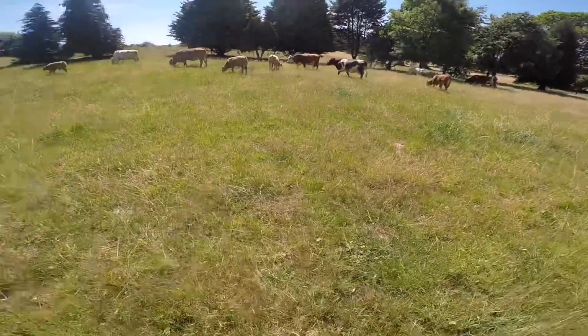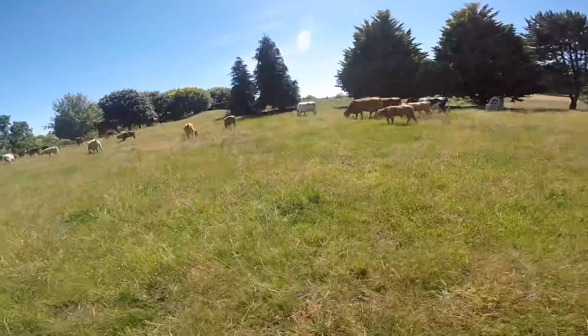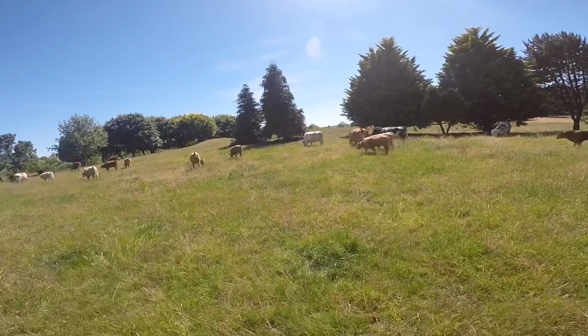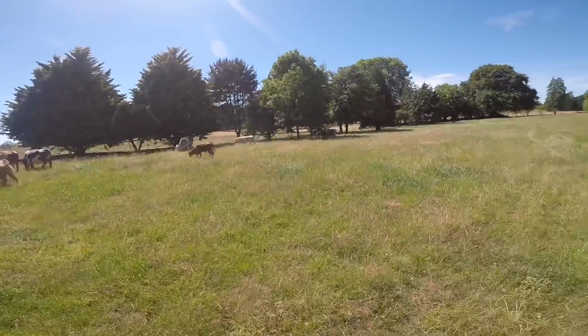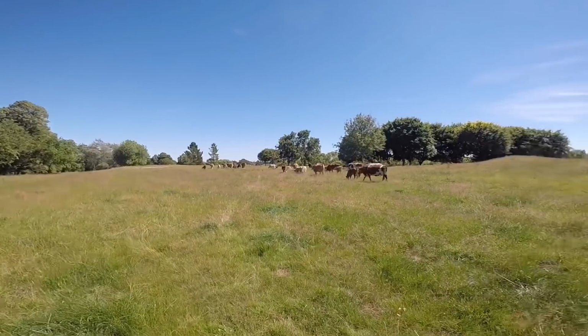There's some good grass in this, and there's other bits of it. You can see it is fairly burnt in places, but they'll get probably, I'd say, about 3 weeks here, maybe even slightly more. But that's one batch moved. Now we'll head on and we'll move the other batch of cows and calves.